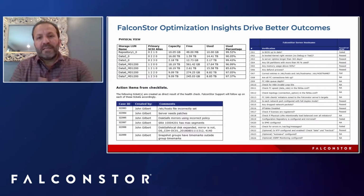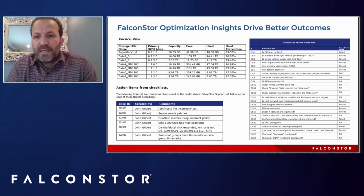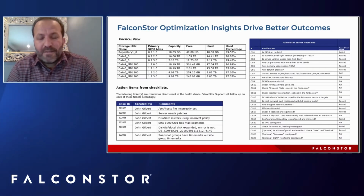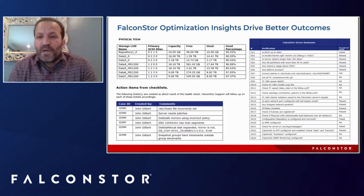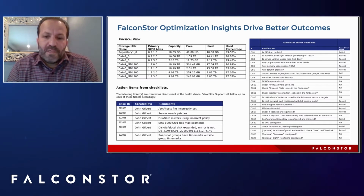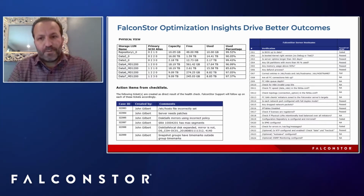We look at all the linkage and everything and identify areas that could be a potential bottleneck in terms of performance, that could be enhanced, identify where, even in the hardware, some updates need to be made. So it's a fully exhaustive list of checks that we go through. A full audit of the site encompasses everything, not just the FalconStor piece.